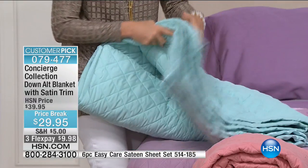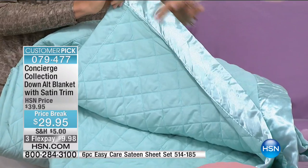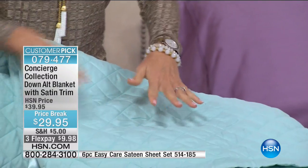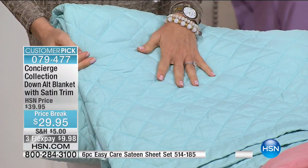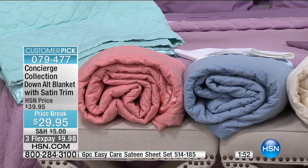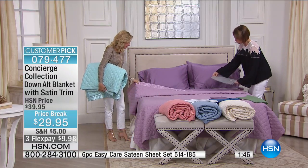We have this blanket. It has a satin binding, but this one only has that satin binding at the top. And I love that because if you love that, you can put it at the top, or if you want something just a little more casual, you can put a non-satin binding at the top. It comes in this really pretty, I think we're calling it green, but it's like an aqua. We have a coral. We have this dusty blue. So pretty. And then we have the ivory. And on the bed, we're featuring the lilac.